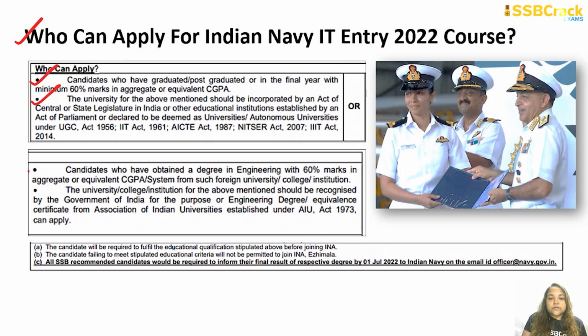Or you could also be a candidate who has obtained a degree in engineering with 60% marks in aggregate or equivalent CGPA system from such foreign university, college or institution. However, the university in this case should be recognized by the Government of India for the purpose of engineering degree or equivalent certificate from Association of Indian Universities established under AIU Act 1973.